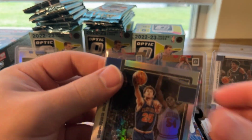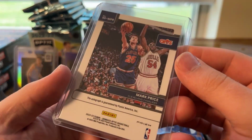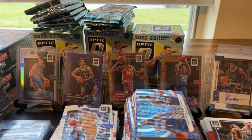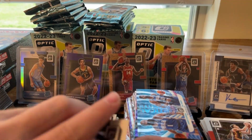But let's go to Cleveland, which, again, is Daniel's. Did not sell. They did sell, but the second time I listed them. Mark Pierce is auto here. I like that auto, although it's a little shaky. Maybe the table was shaky, or he doesn't look young, so maybe the old age is getting to him.